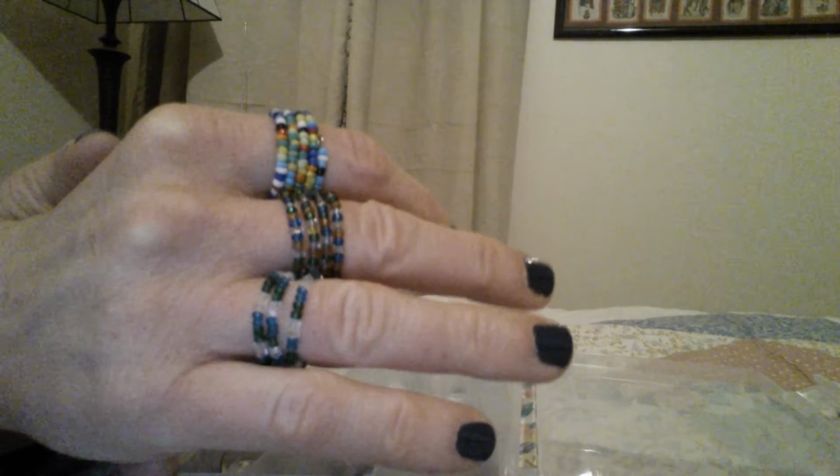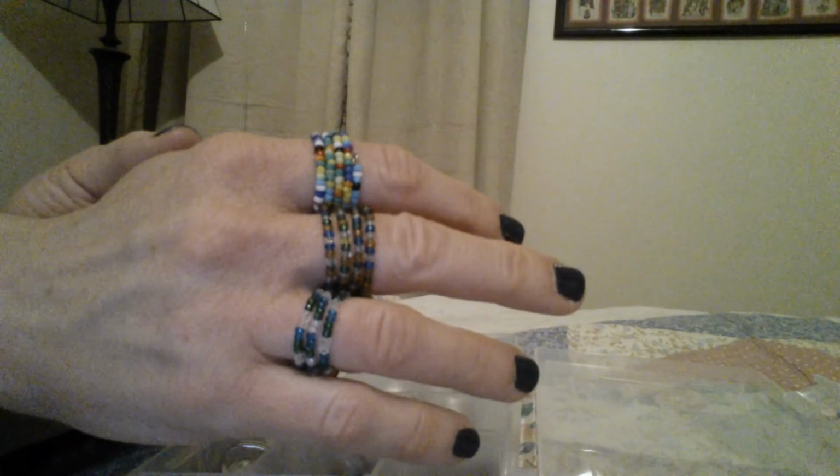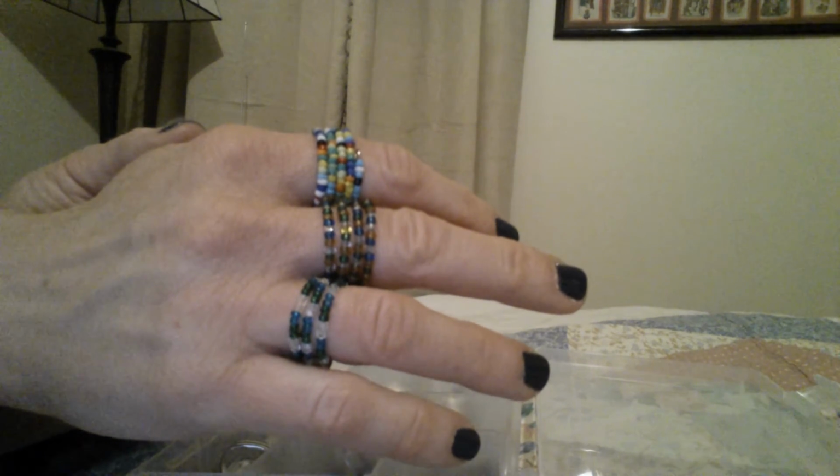This was another experiment with elastic. That was also not a satisfying result. So, those are my beaded rings.